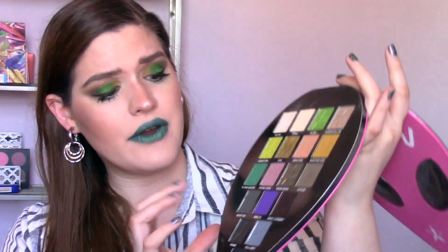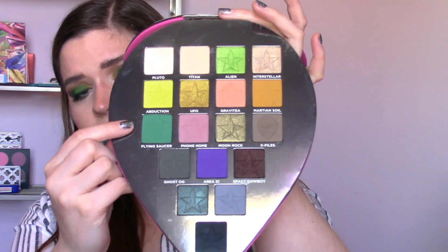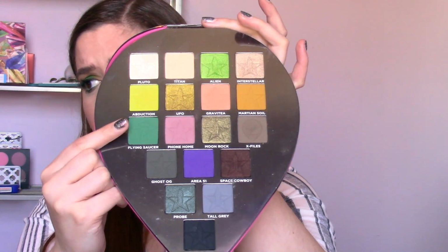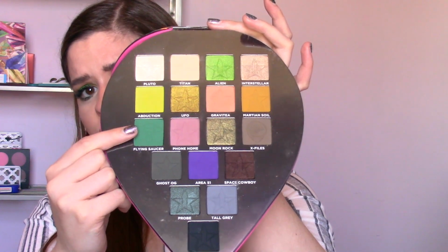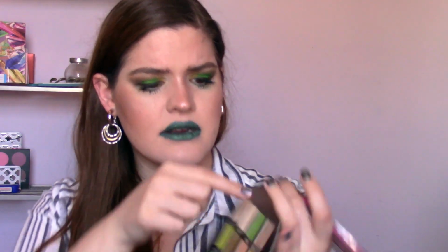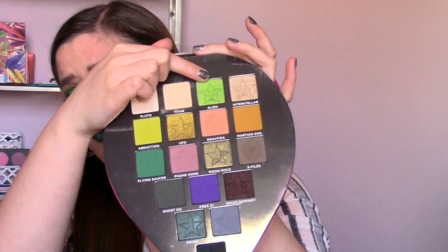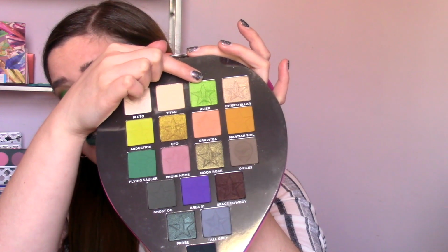So if we look inside here, this is a pretty overall grungy palette, color story-wise. However, I would say that this Flying Saucer shade is more of a true green color. It's not more of an olive forest green. It is more true green. And then we also have up here the shade Alien, another green. That one comes off more of a, I wouldn't even call it pastel. It's what's the word? Fluorescent is not the word I'm looking for, but it's more of like a bright summertime green if you put that over the lid.